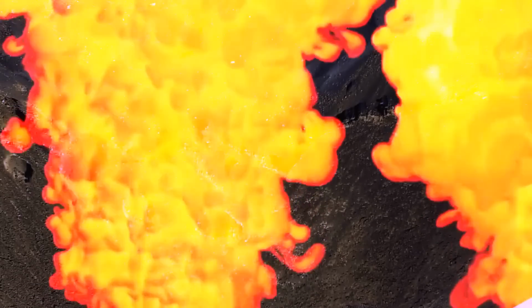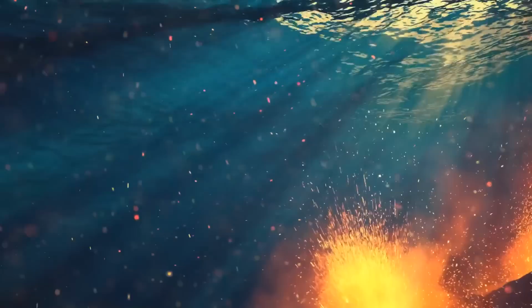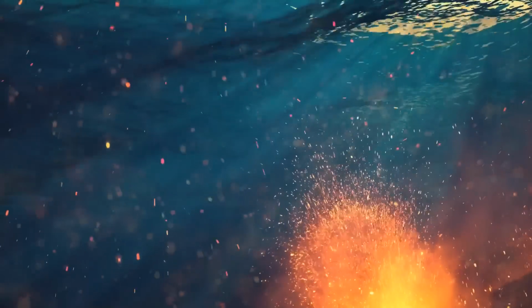The volume of lava the volcano spews at this place can be compared with the volcanic eruptions in the hottest spots of Earth. Perhaps this is one of the most catastrophic, but at the same time, beautiful events in nature over the past few years.